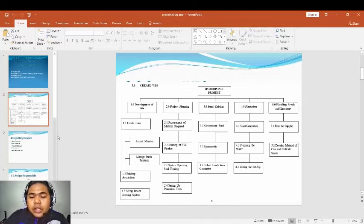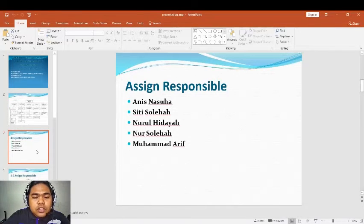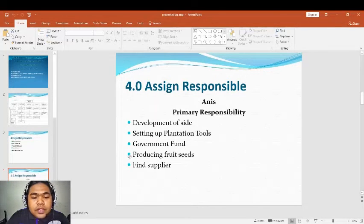First is finding supplier, and develop method of care and cultivating seed. Assigning responsibility. In our group we have 5 members, which are Anis Nasuha, Siti Soleha, Nurul Hidayah, Nur Soleha, and Muhammad Arif. First is Anis, primary responsibility: development of site, setting up plantation tools, government fund, producing fruit seed, and finding supplier.